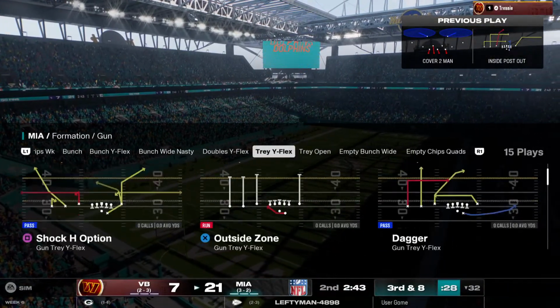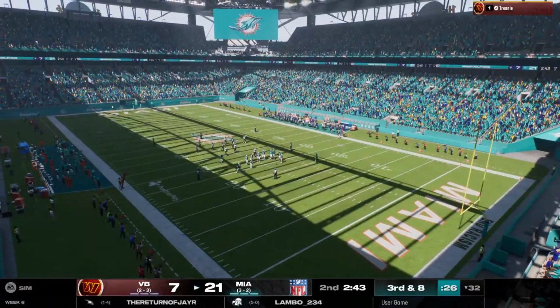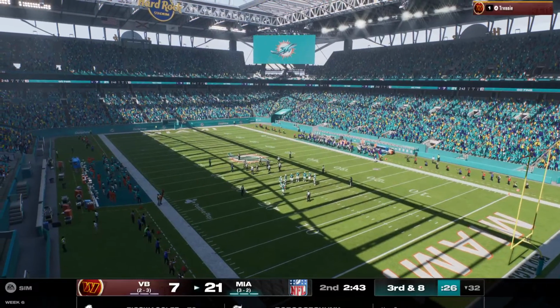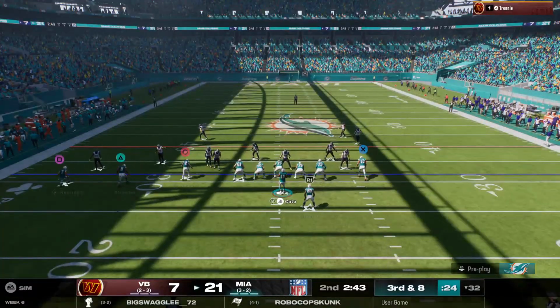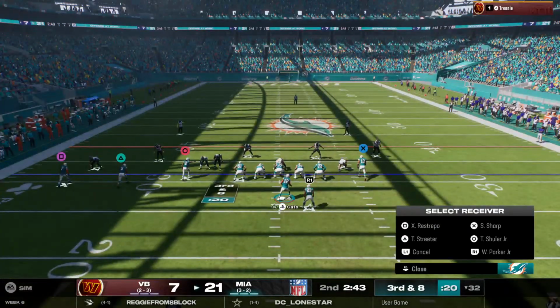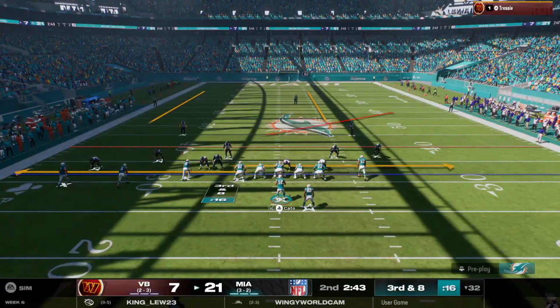They got there in a hurry, didn't they, Mike? I mean, luckily for him, he saw that free rusher coming and at the very least was able to get that ball out to prevent the sack. They need 8 as they come up for third down. Set up. Hut, hut.